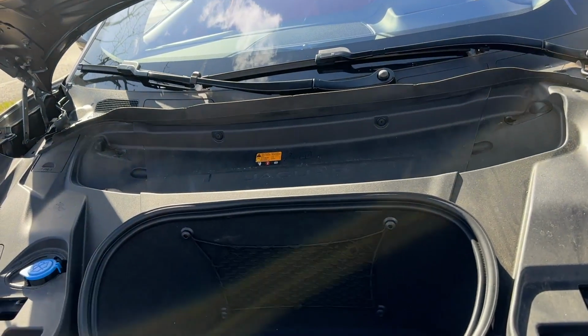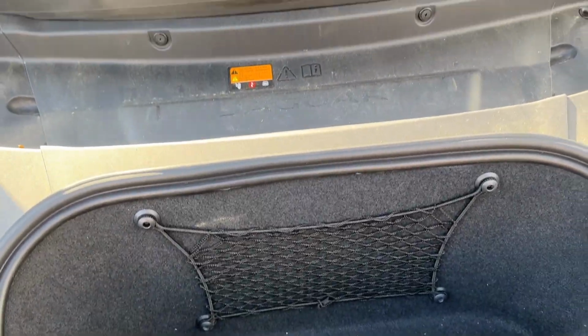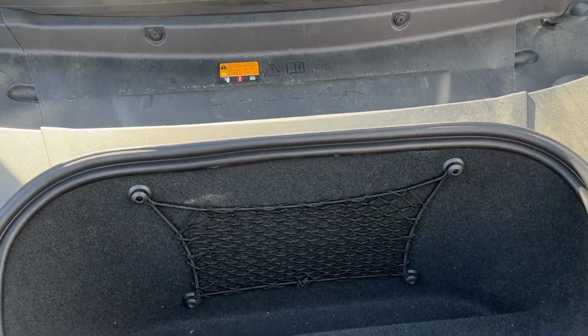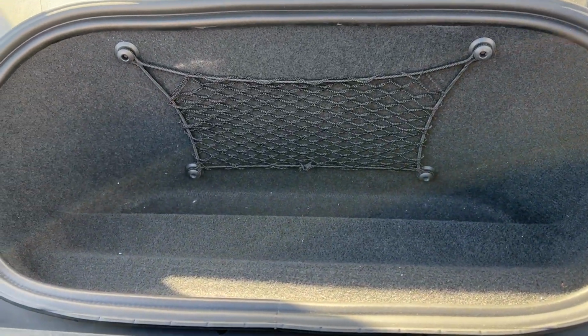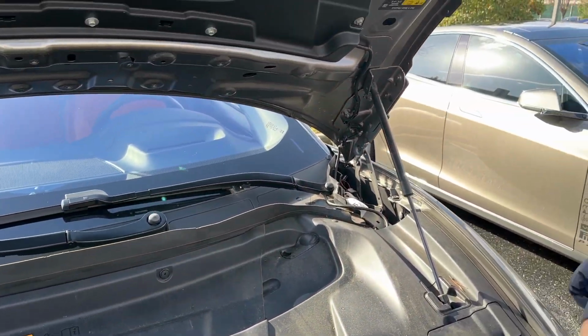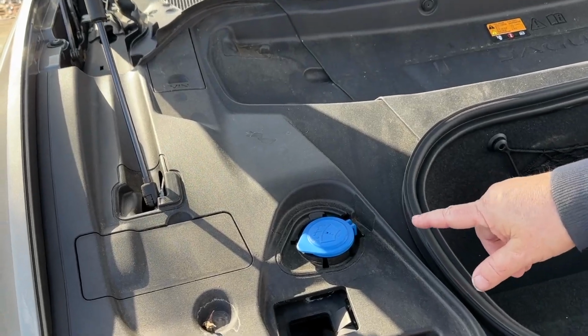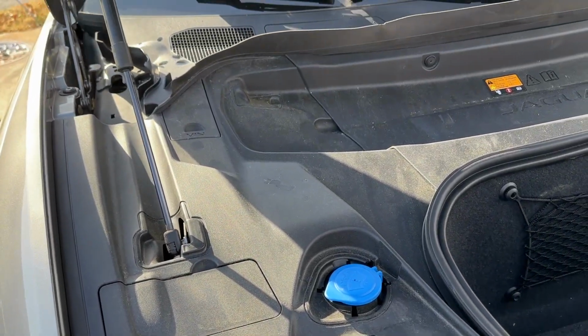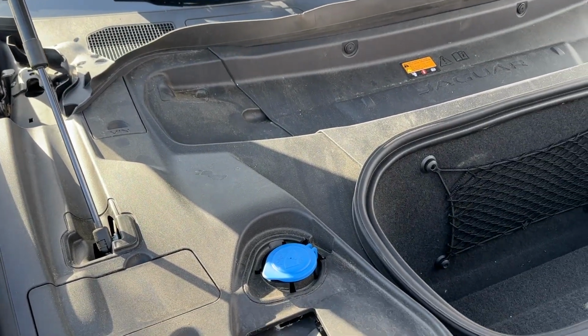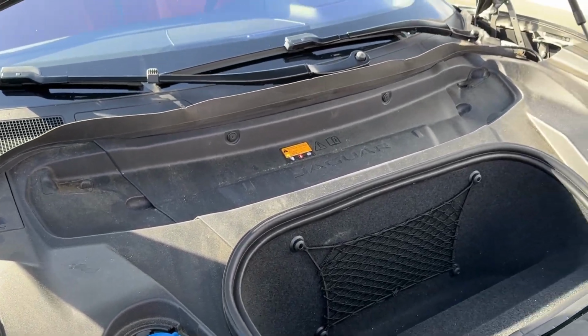And you commented that there's not much front space, but at least you have something that you can put in there, right? You can put a couple of laptop computers or all of your charging cables. And you have the one and only customer serviceable item, your window washing fluid. That's the only thing that you can do. Like with most electric vehicles, you just put the washer fluid in and keep it moving. There you go. All right, so let's look at the back.